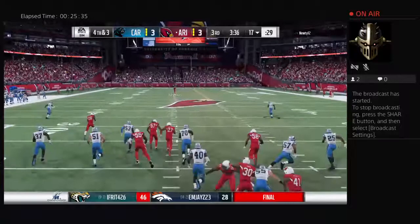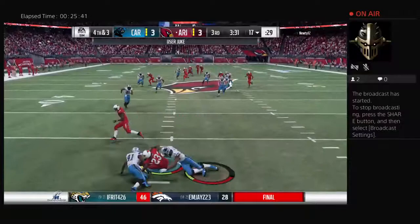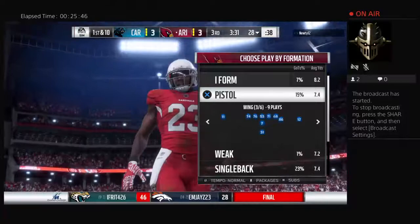It's taken to the 26. We'll call that a punt of 54 yards. Well struck. And the offense will take over with a new set of downs.